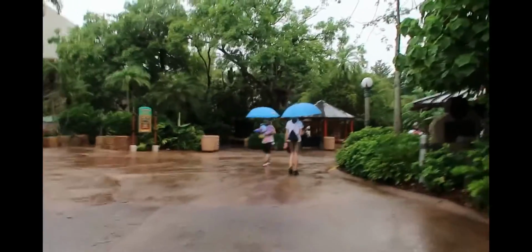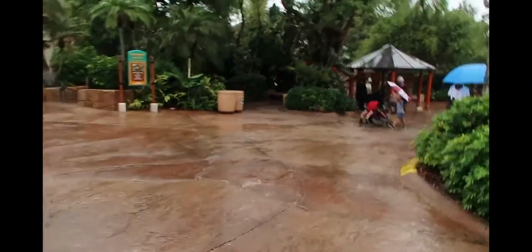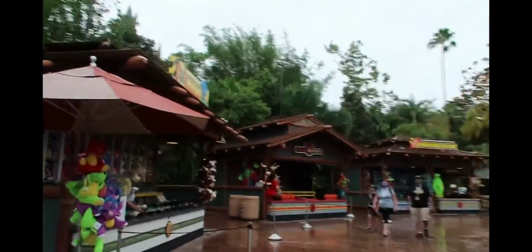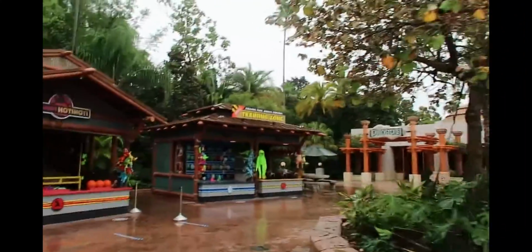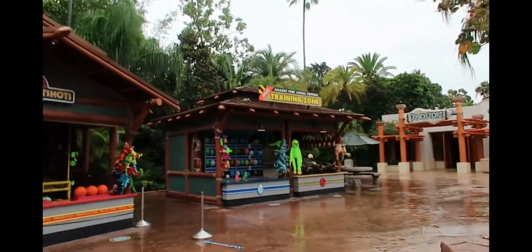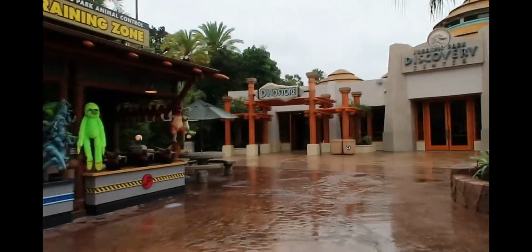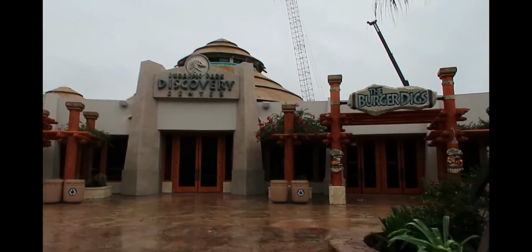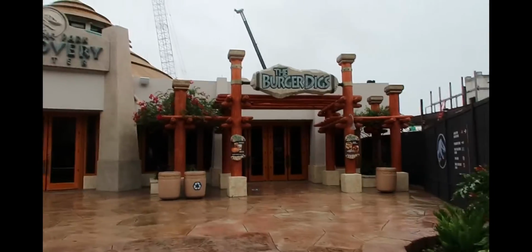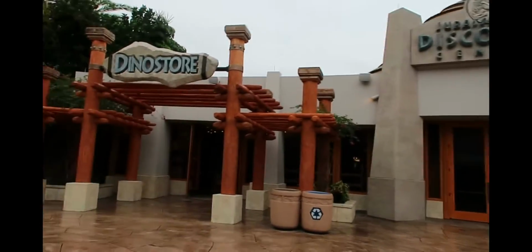So we'll get what we can where we can, but other than that, we'll do the ratings as we get off. Lots more fun kiosks and places to play games inside Jurassic Park area, which is really nice. So if you're looking to play a game, this is the area to come to, because they got a lot of fun different games. And of course the Discovery Center, I don't think the Discovery Center itself is actually open, as well as Burger Digs, at least not yet. But it does look like the Dino Store is open, so that's kind of cool.